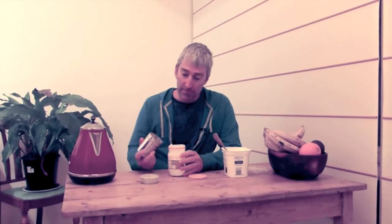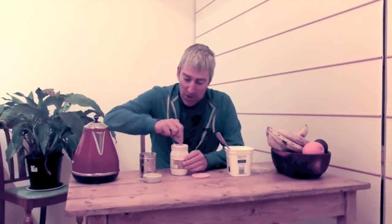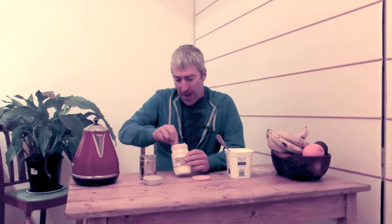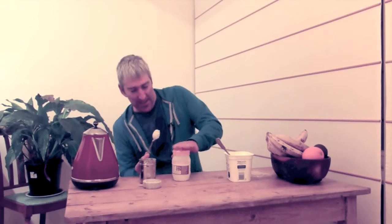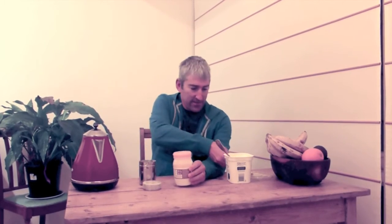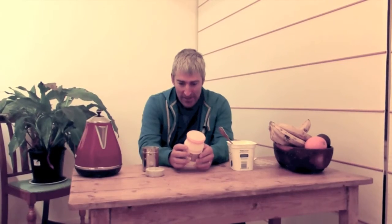Enough? Maybe not. Bit more? All right, let's go for it. Okay, give it a good stir. Now, hopefully that will all start reacting, releasing carbon dioxide, so I have to get the lid on quickly. Would it be quicker if it was hot?